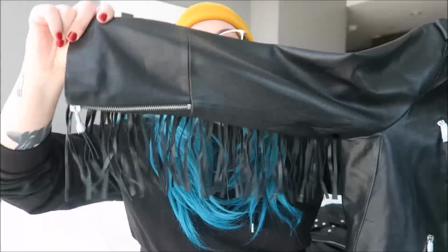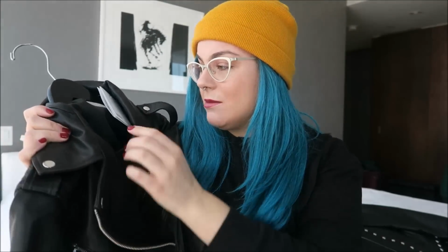So the first piece is actually the most expensive, and it is this Fringe Jacket. I'm not really sure about the fringe, but I sort of love it. It's really, really lovely. Like I said, it's the most expensive version. I got everything in a size 12. Last year I got my leather jacket in a size 10, but I have found that I've gained a little bit of weight over the last year. My arms have gotten a little bit bigger.